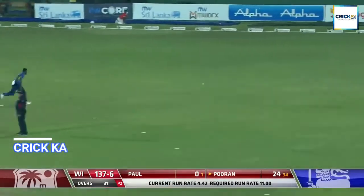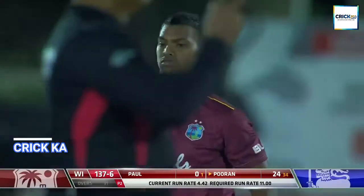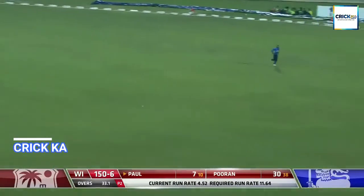Well, he's hit that well. That's 4. Tried that shot a few times, but this one had a little bit of it. Well, that's hit into the wind, but it's hit nice and flat. And that'll go for 4.